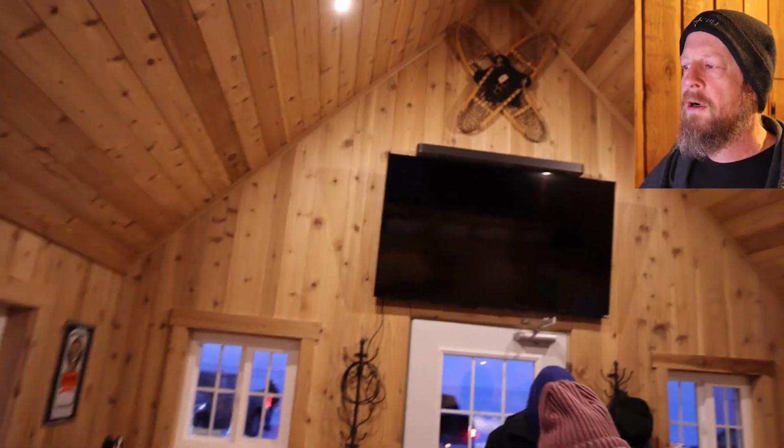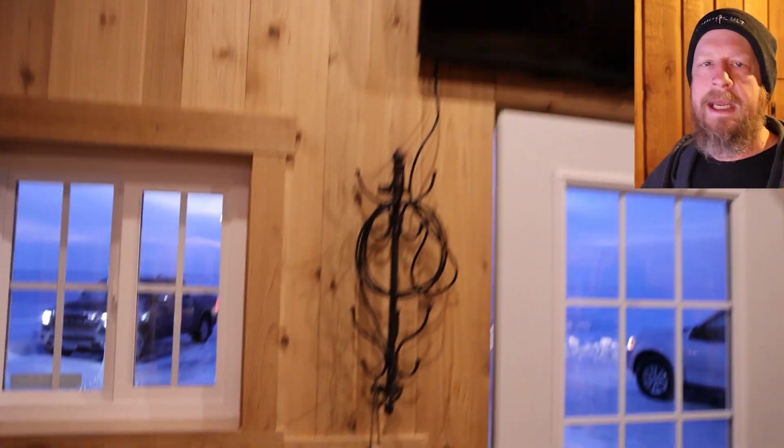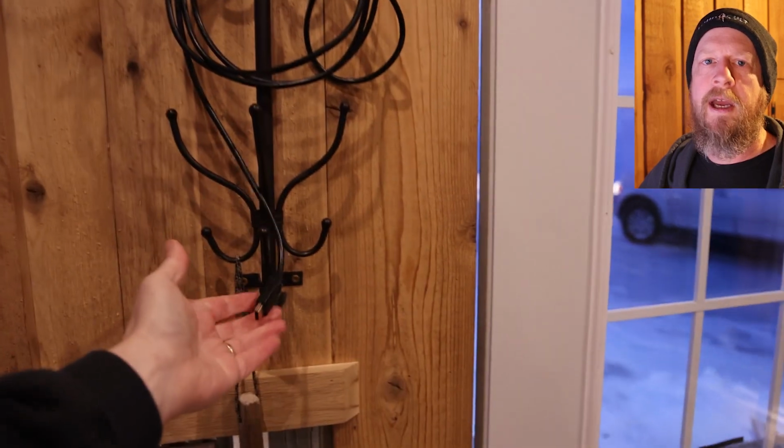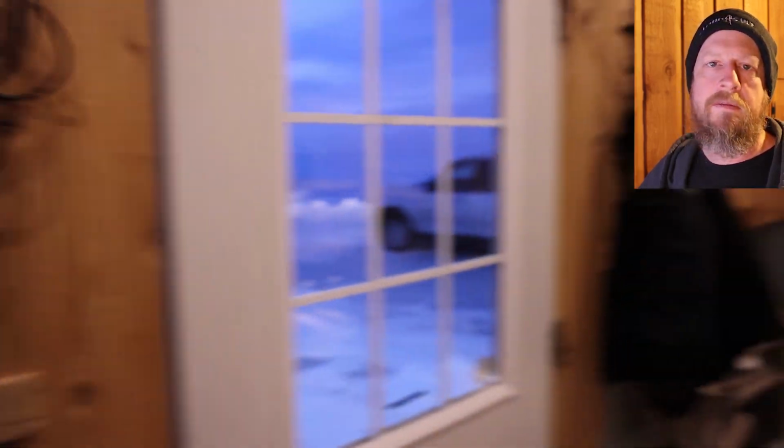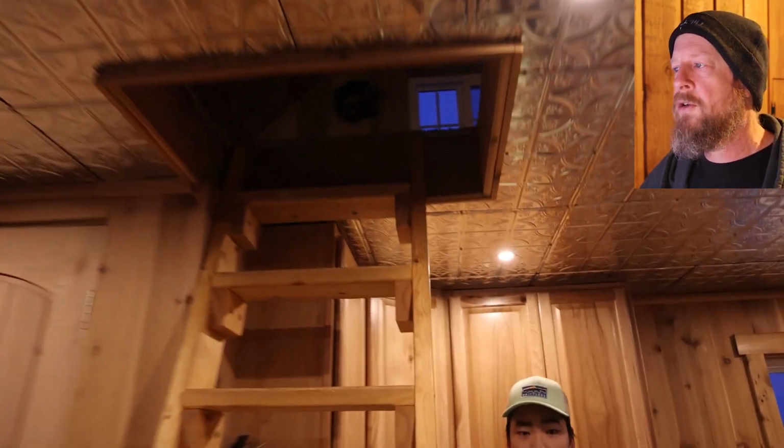TV, sound bar. Now they have an HDMI cord that's just kind of hanging there, and mainly that's for people who have Panoptics probably, or LiveScope, whatever it is, with the HDMI out, so that you can see it up there. But if you want to bring a DVD player, you could do that as well.